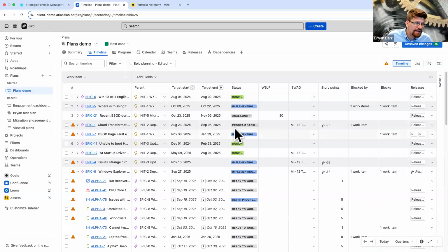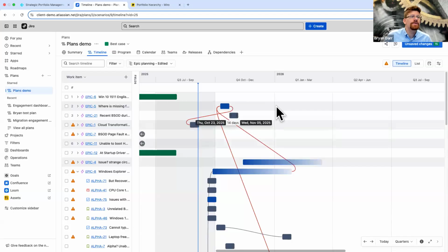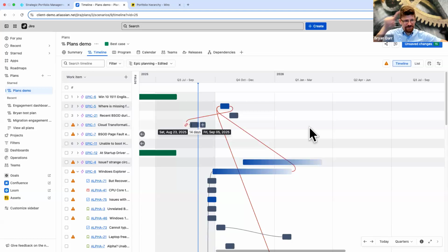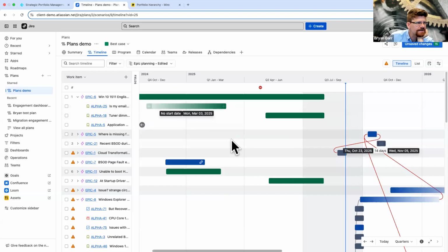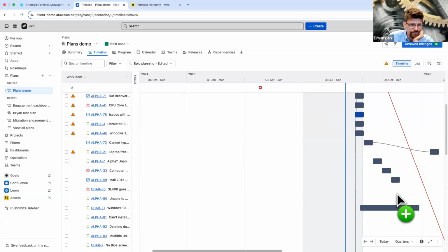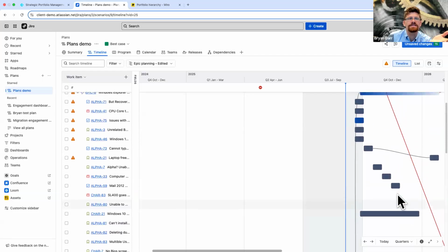In this timeline, I have shoved in a lot of extra fields. So let me just collapse all those fields at once. And now we can see the real magic of plans. We can see our spaghetti string dependency map timeline. So here I made this view so that I can plan epics and I can break down those epics here and I can see them on a timeline and then I can see dependency strings, which will basically help me plan things appropriately.